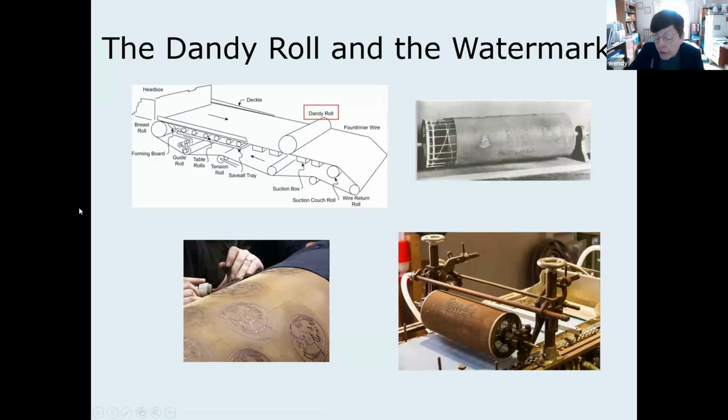Of particular interest to the stamp collector, of course, is the watermark. So I'm just going to spend a couple of minutes looking at that. And as you know, with stamps, the watermark's made by the dandy roll. This consisted of a metal roller covered in wired gauze on which the watermark has been affixed. It was first patented by John and Christopher Phipps in London in 1825, and the firm of John Marshall went into commercial production of dandy rolls a year later.